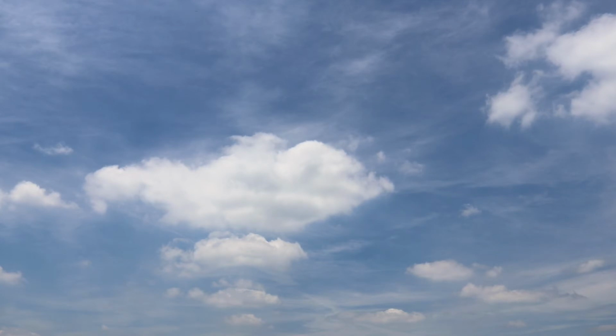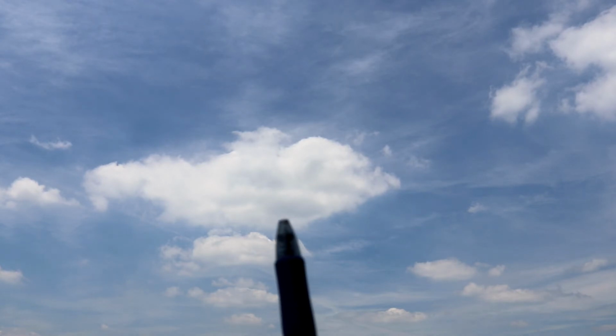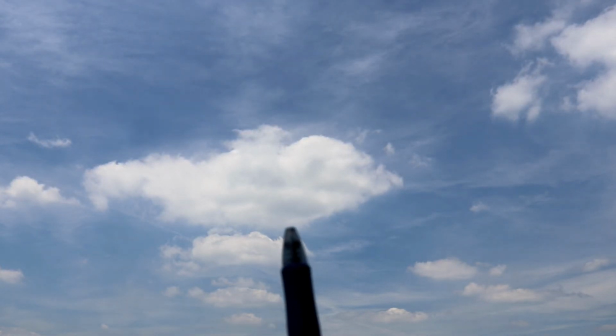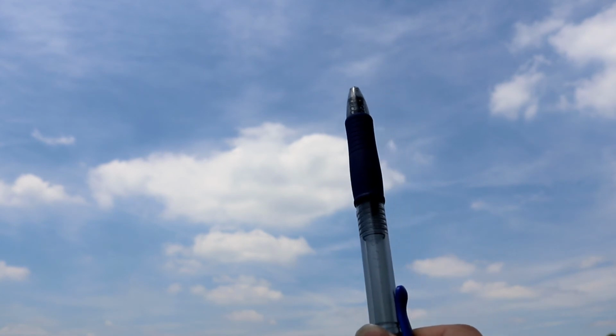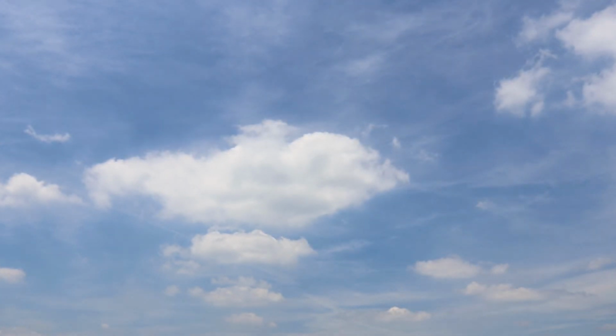All right, so there are two types of clouds out there this afternoon, and one of them are cumulus clouds, which are these big fluffy clouds right here. And then the other type of clouds that I'm seeing are cirrus. So that's those up there. They're feathery and wispy, and they look kind of like horsetails.